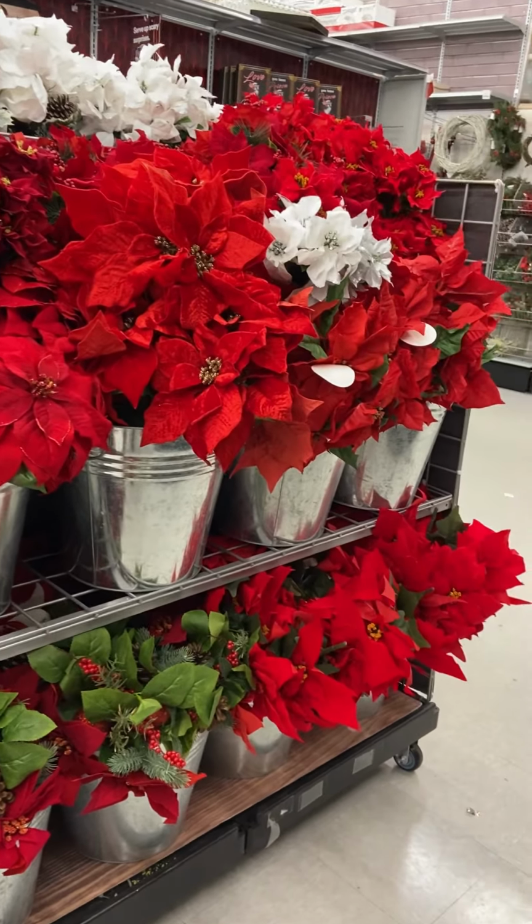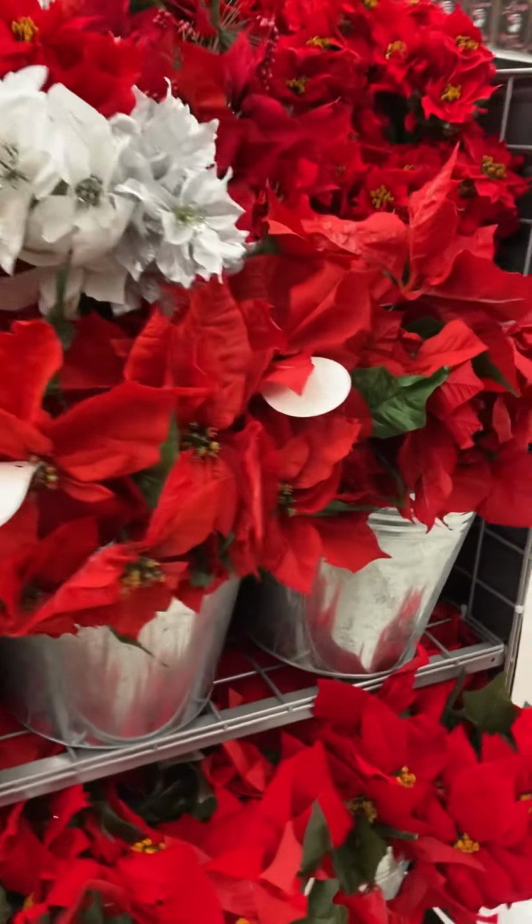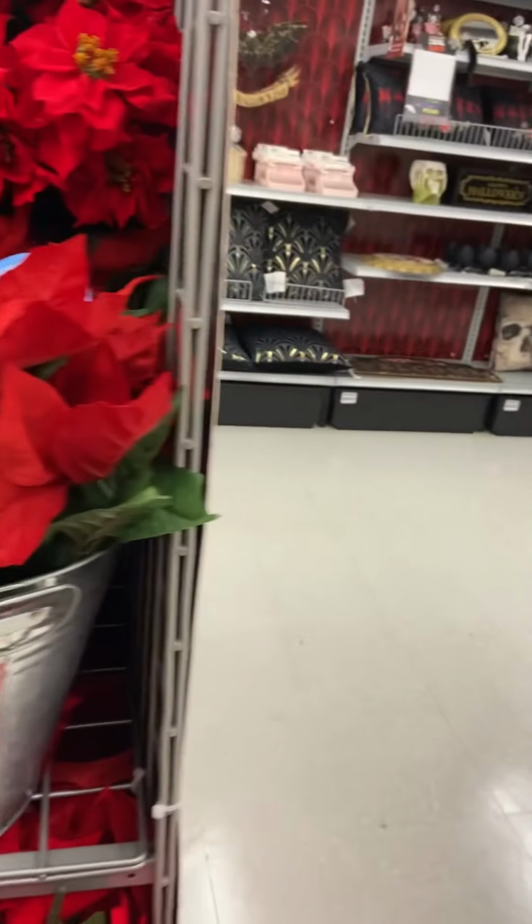The size of these poinsettias, can you even stand it? They did a great job.